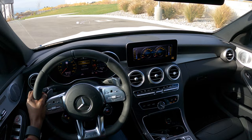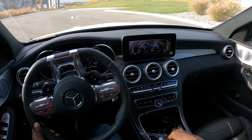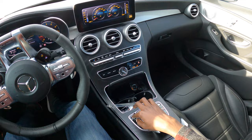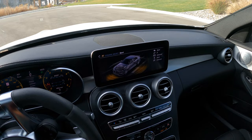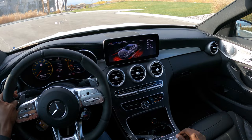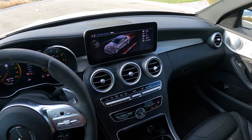I've put it in sport mode. These are the drive configurations for the dynamic select options, configured through this menu right here. It has race mode, sport plus, sport, comfort, and individual mode. I like to set it to sport plus for everyday driving, or you can switch to comfort. But for the racetrack, you set it to race mode. You don't want to do that in daily driving. So right now it's on sport plus.